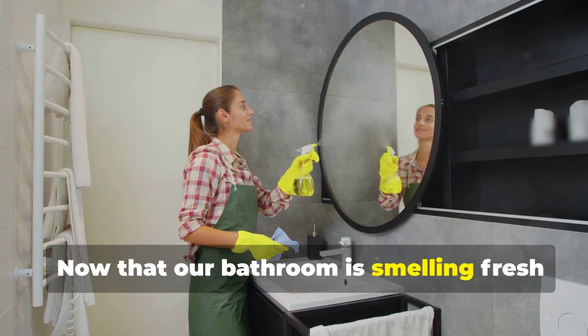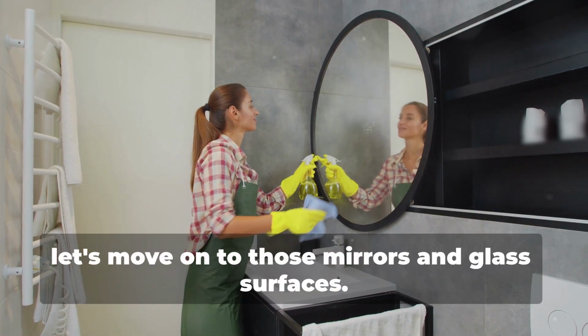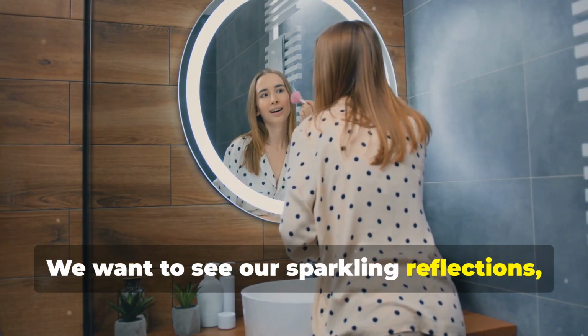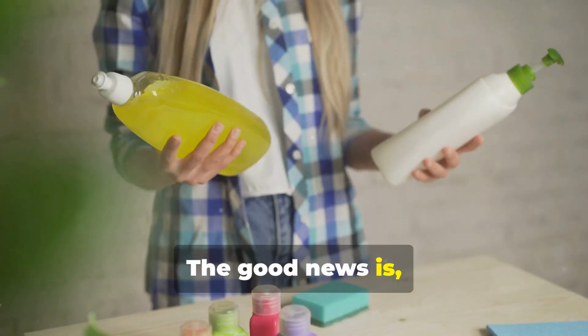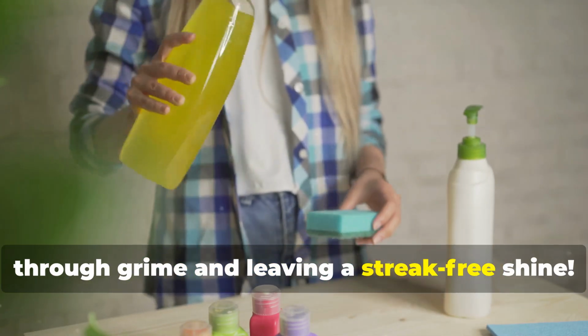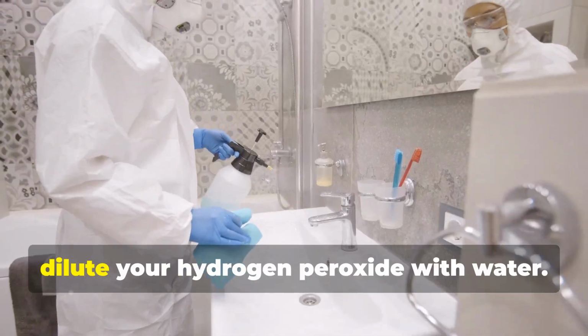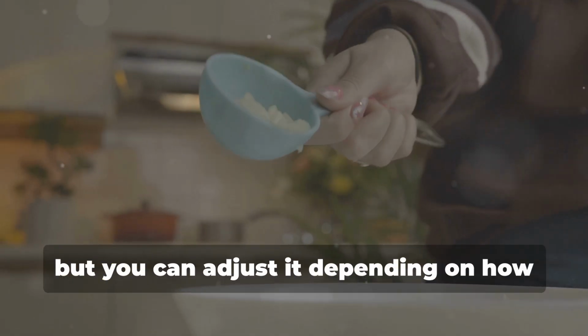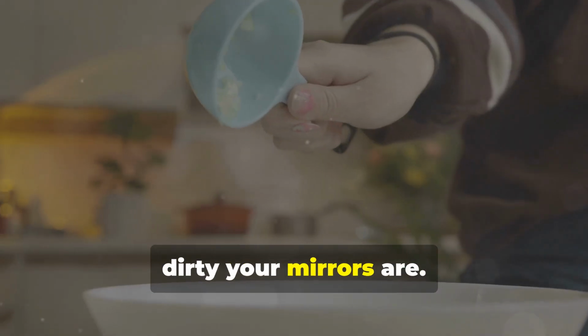Now that our bathroom is smelling fresh and looking clean, let's move on to those mirrors and glass surfaces. We want to see our sparkling reflections, right? The good news is, hydrogen peroxide is amazing at cutting through grime and leaving a streak-free shine. First things first, dilute your hydrogen peroxide with water. I like to use a 1-to-1 ratio, but you can adjust it depending on how dirty your mirrors are.